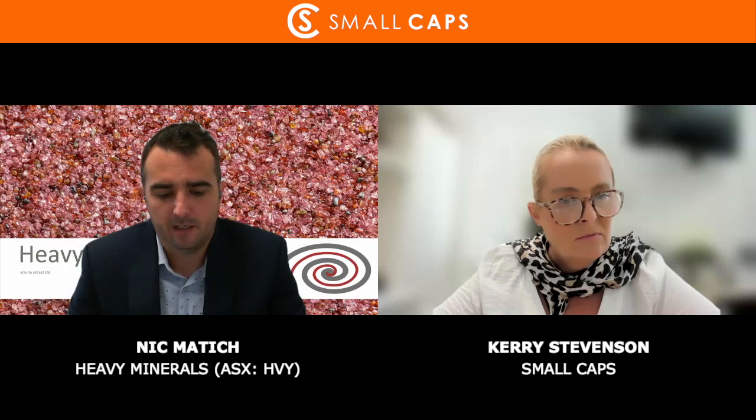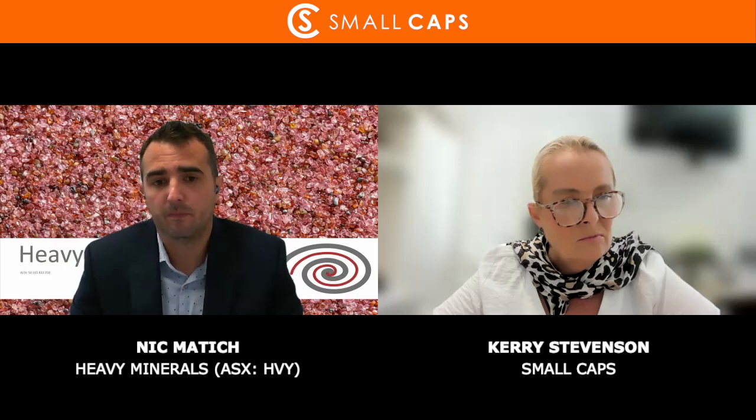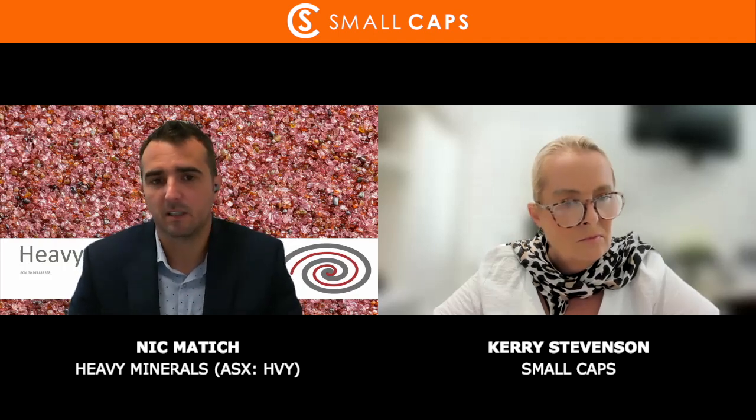Some of our high grade zones exceed RDG's. Other areas are analogous to theirs, and some are slightly under theirs. They have a high fraction of garnet in the heavy mineral. But look, it's all swings and roundabouts. At the end of the day, we'll see what the scoping study delivers. But at the end of the day, we're very happy with what we've seen.